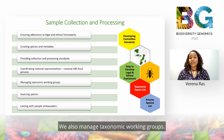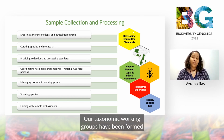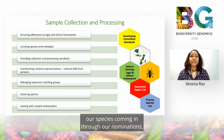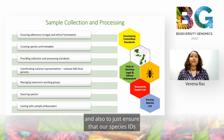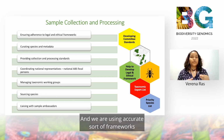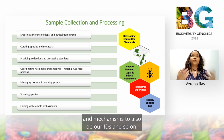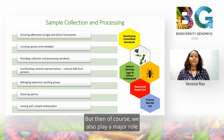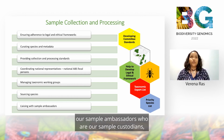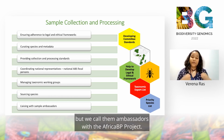We also manage taxonomic working groups. Our taxonomic working groups have been formed to help us prioritize our species lists, our species coming in through our nominations, and also to just ensure that our species IDs and so on are accurate, and we are using accurate frameworks and mechanisms to also do our IDs and so on. But then, of course, we also play a major role in sourcing species and then liaising with our sample ambassadors, who are our sample custodians, but we call them ambassadors with the Africa BP project.